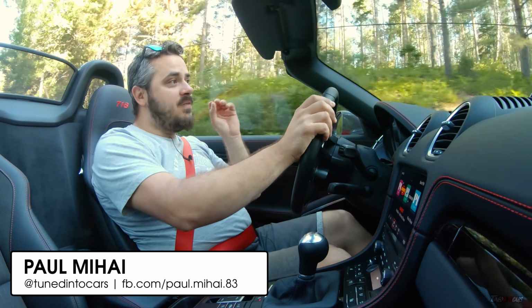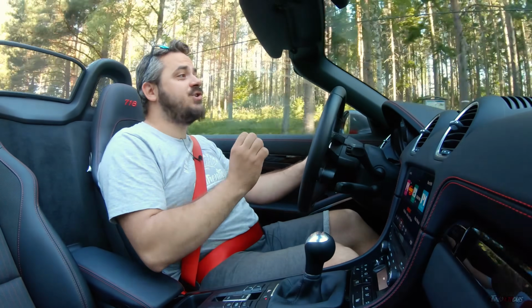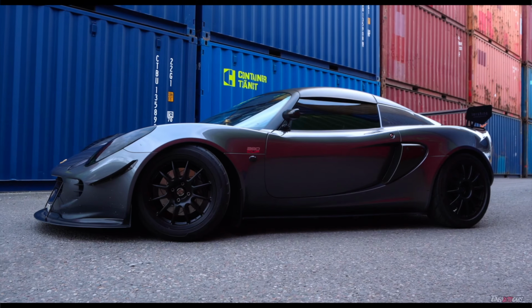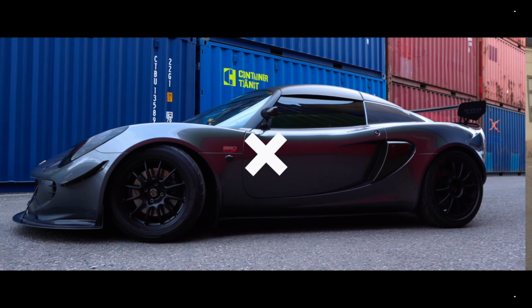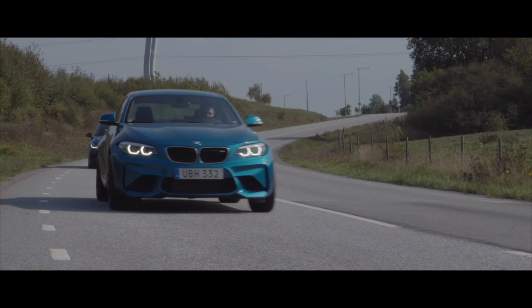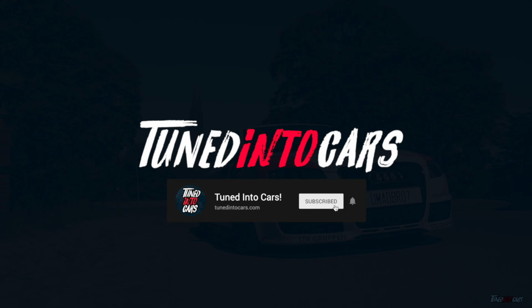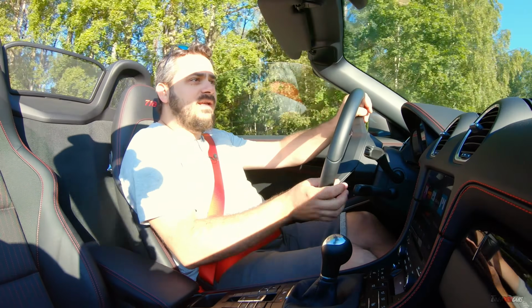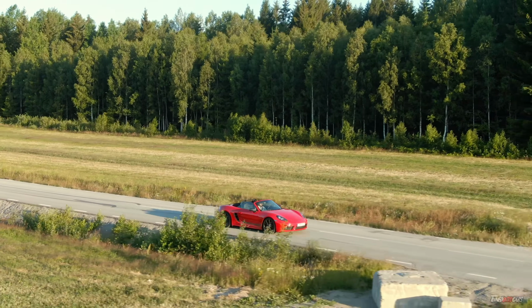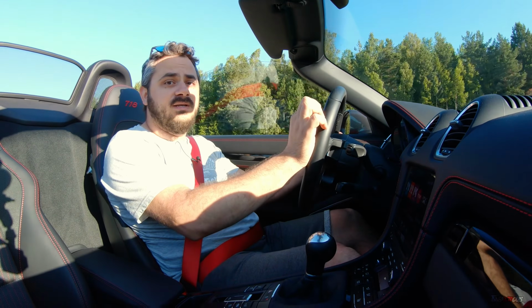My name is Paul, this is Tuned Into Cars, and this is the quite fabulous Porsche Boxster T. And before we do a quick walk around of this car and its specs, let me first explain what's what with this new T model range Porsche's got going on nowadays.